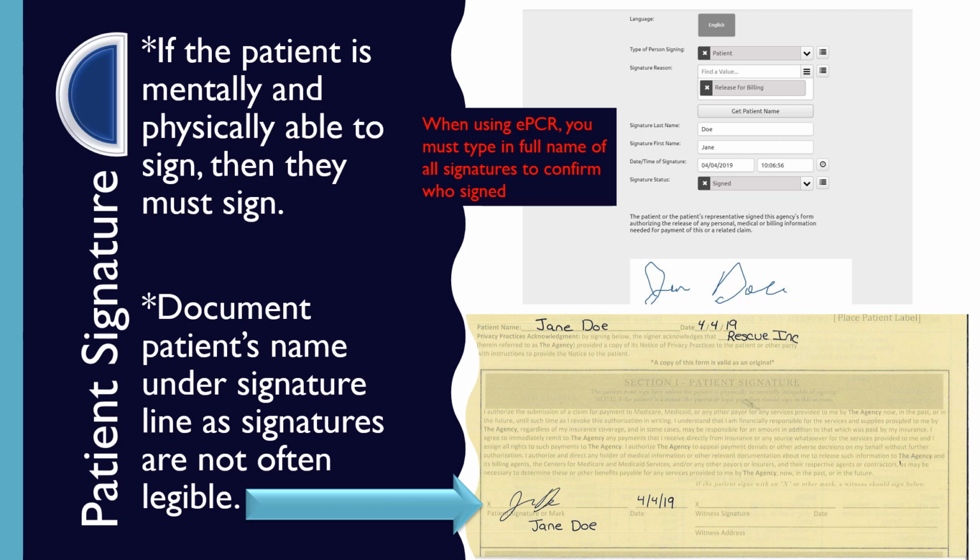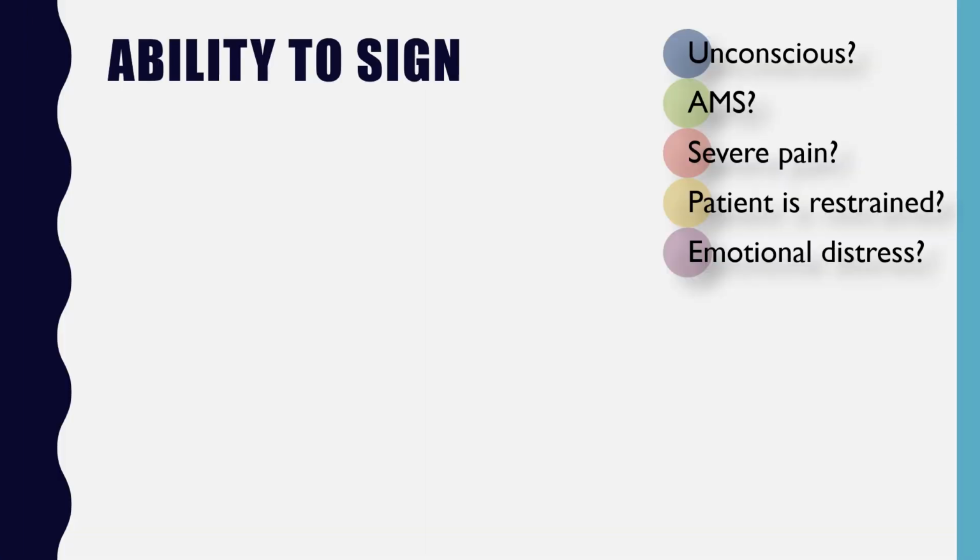And then under their name, print their name, because they can't read signatures, so they want to know who that person is. So if you print their name under it, it's fine. If you put the date in, it's fine. But their signature is there, and that's in that first box.